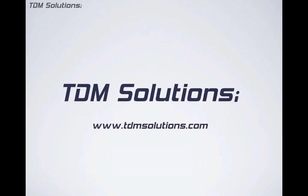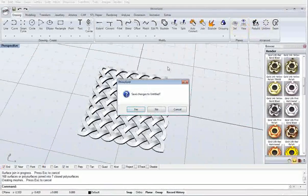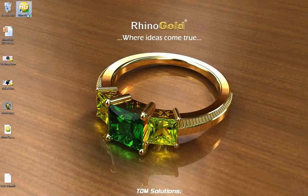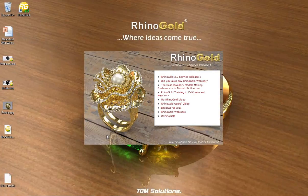Let me talk about the new service release. That's what I was thinking now. Okay, then I think in some hours, when you start up RhinoGold, you will see the startup window. You will see a button saying there is a new license, there is a new version available here.